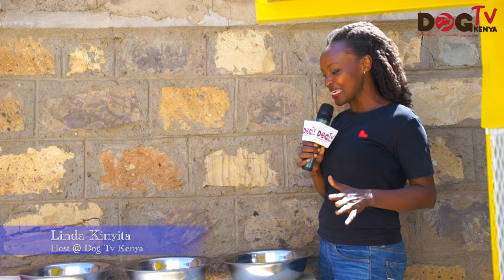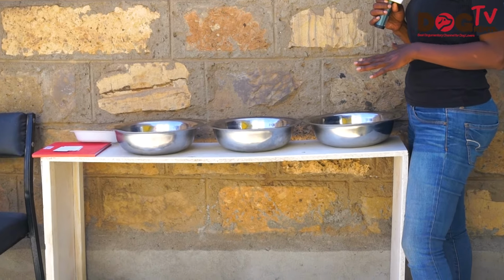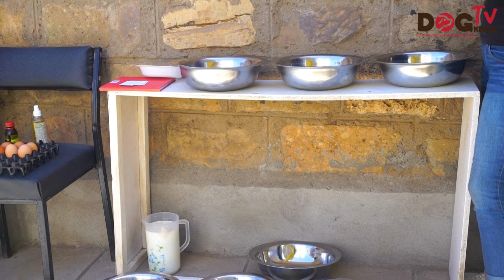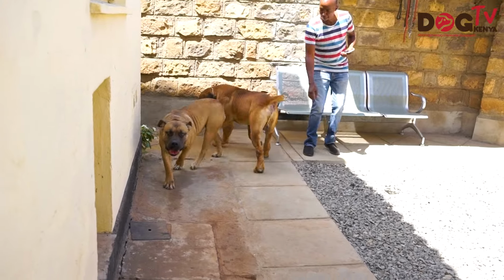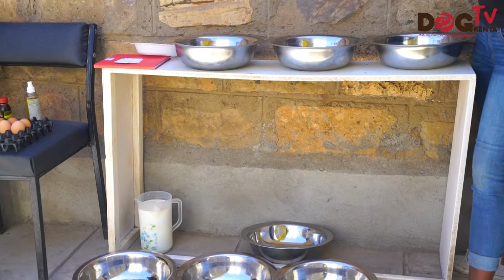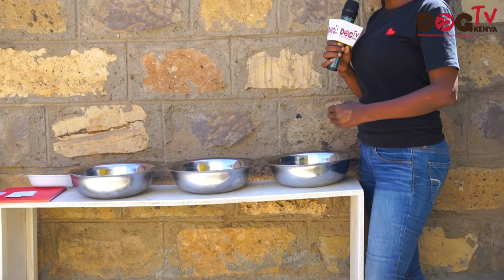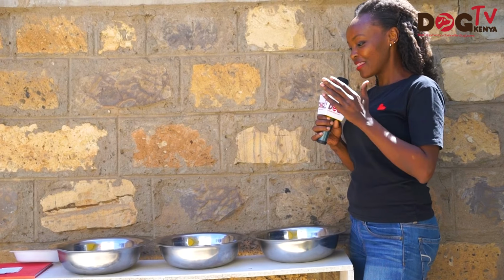And as you can see, it's feeding time here at Po Farm Kennels. And we are going to see exactly what these dogs are being fed. And if you're interested in keeping big dogs, you need to pay attention, because we said, getting that dog that you want, you need to know what it entails. And this time, we are looking at exactly the Boerboels. What do you feed your Boerboels? What do you feed your big dog once you acquire it?